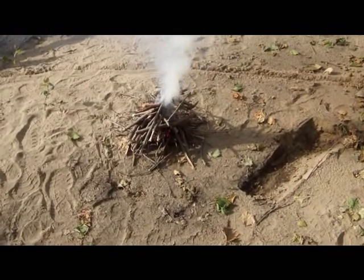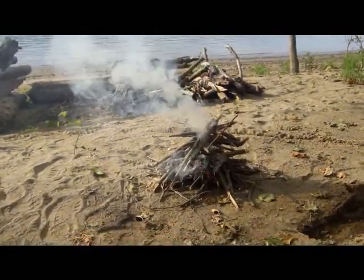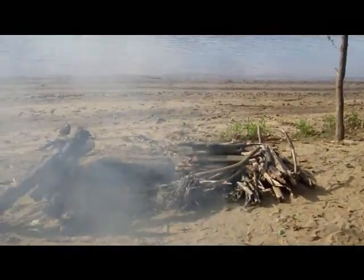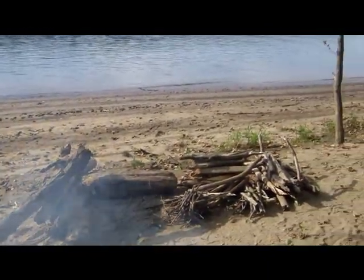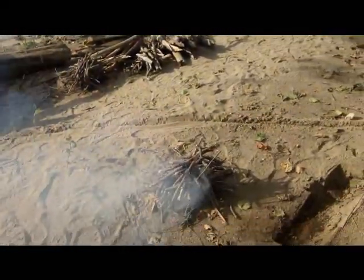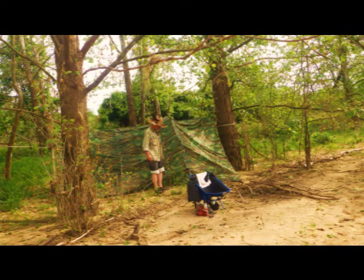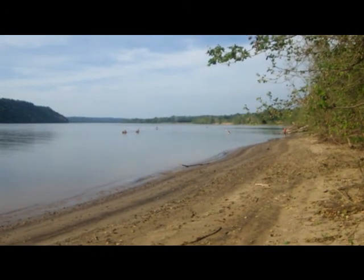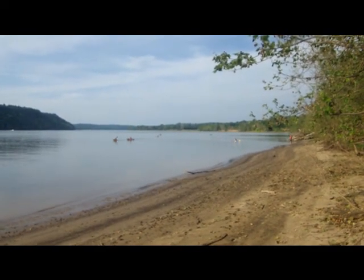Yep, it's getting close to 7 o'clock. We're getting that dinner fire started. Got plenty of wood. Collected it right from within 20 feet of here. Love the smell of a campfire. One, two, three, 4, 5, 6, 7, 8, 9, 10. Looks like 10 boats. Lots of bodies.